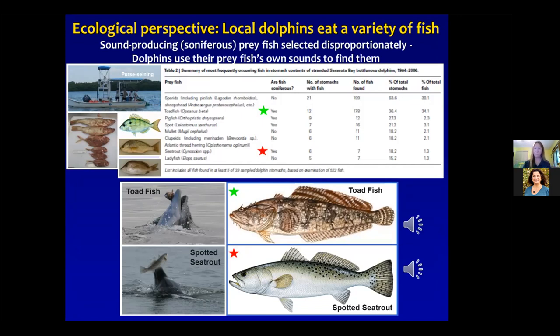They're listening for fish. And so the details of this table aren't important, but these are some of the top prey species that the dolphins in our coast target. The green star here is a toadfish, and the red one here is a spotted sea trout, and these are the sounds that they make. So they're going to be low. Hopefully you can hear them.